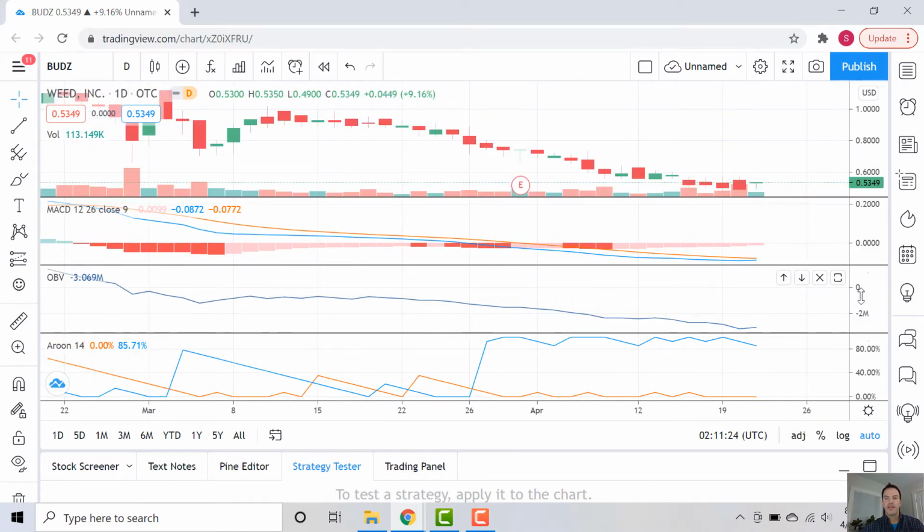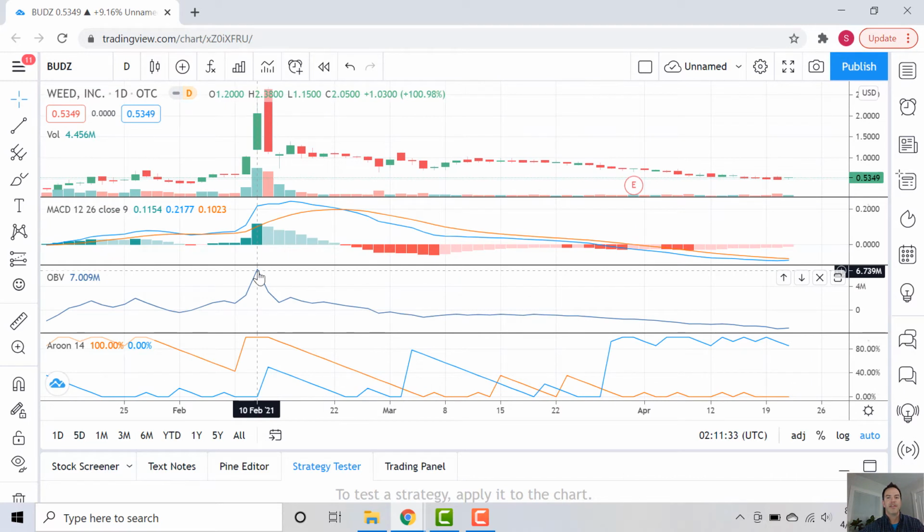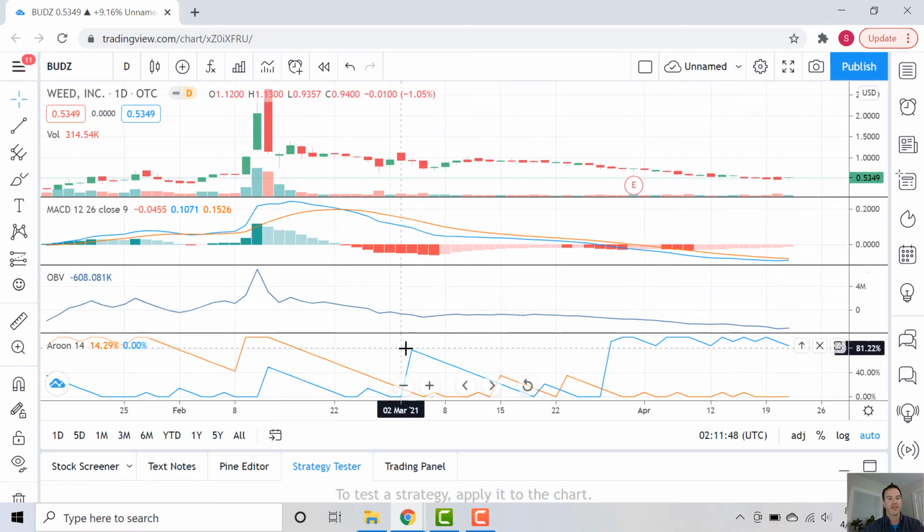The OBV, here's 0, so definitely in the negative territory, below -2 million, actually below -3 million right now. So it peaked at about 6 million, so you can see all that buying power pushed it to 6 million from 2 million the day before, so that's what a plus 100 will do to the OBV. Since then, the trend mirrors the pricing chart, down, down, down.